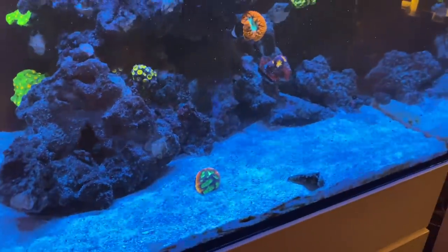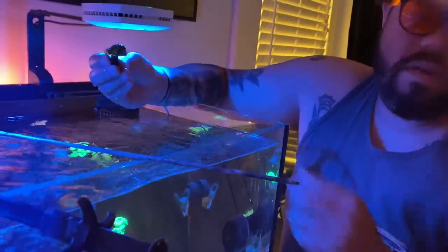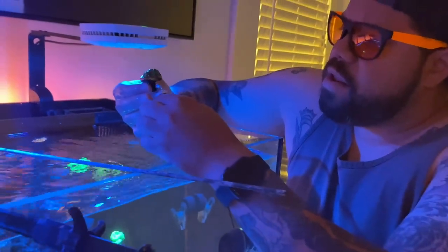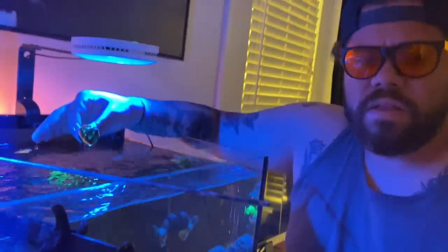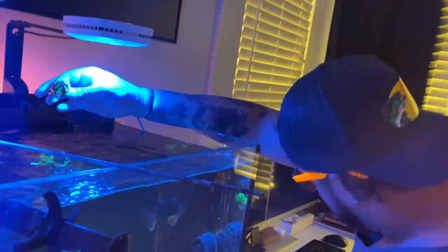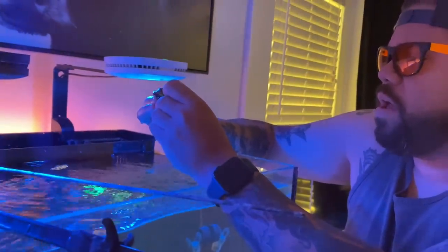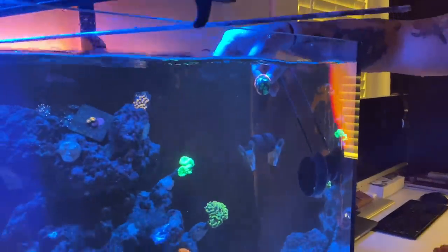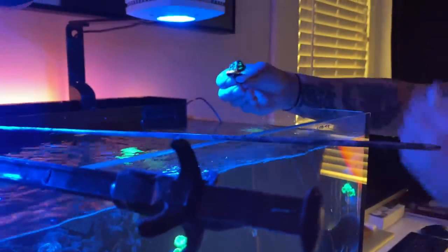All right, so again, this is not gonna be a permanent spot, but not too quick of a spot, because I might leave it there for a couple months until I start to grow my corals out and start acquiring more corals.